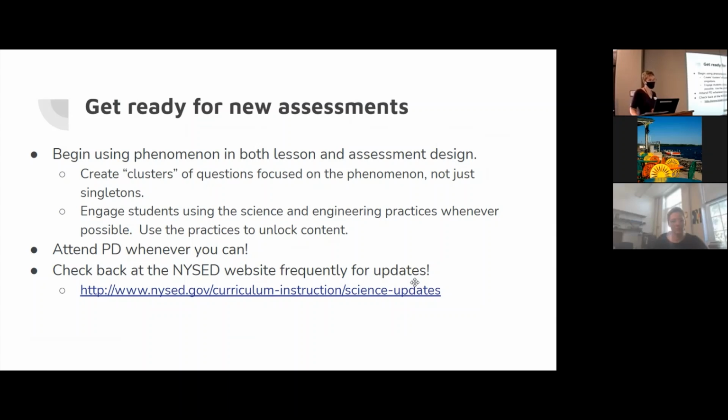Whenever possible, open up the science practices and use them. Pick one and use it, and make sure you're using them all. Don't just use obtain information because you're saying, well, they're reading, so they're obtaining information. Make them do an investigation, make them develop a model, make them ask questions. And think of it like that lock. Use those practices to help students unlock the content that they should know.